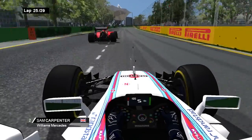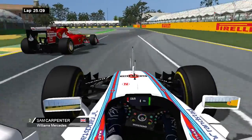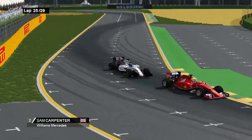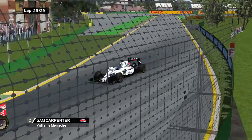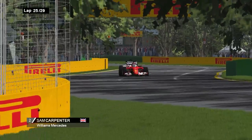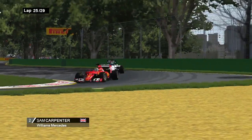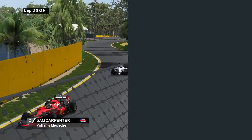He could try a move down the inside here if he brakes late enough, but he decides not to. Craig sits in the middle of the track just to defend, and he's gone very slowly through there, and it's allowed Sam to move right up behind him. Yeah, Sam Carpenter on the gearbox now of Craig Baxter as we go into turn 6. Will he be able to make a move down the inside? Still not close enough though as we go around this long sweeping right-hander now.